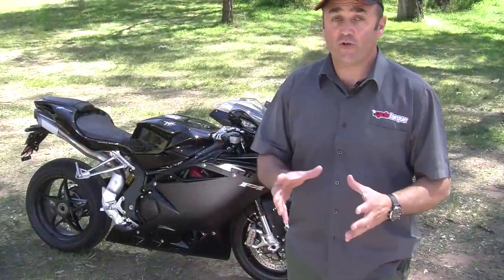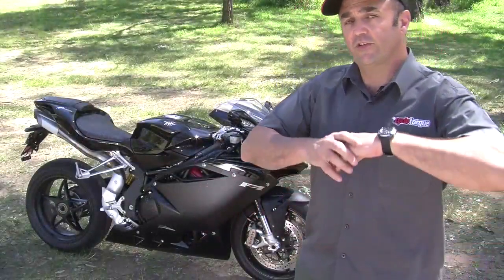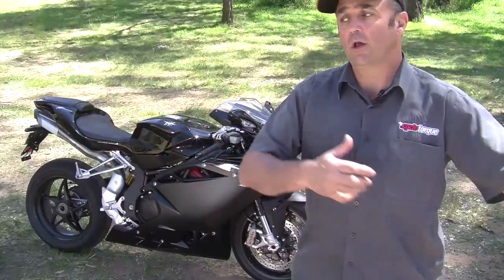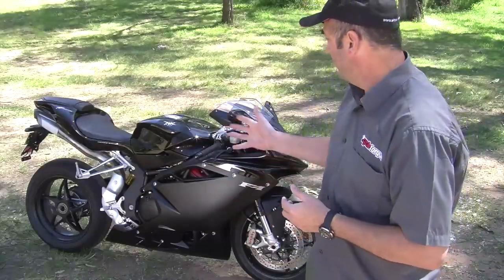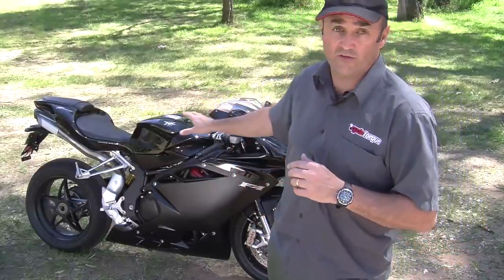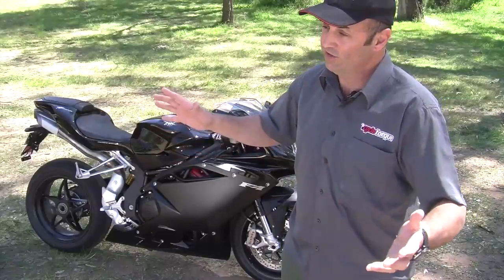Now, with MV Agusta in Australia, there's a new sheriff in town. So basically, you couldn't buy a brand new MV for the last 12 months or so, but now there's a new importer bringing the bikes in. And what they've done is slash prices. So that's why you can buy one of these for $25,800 ride away, which is great.